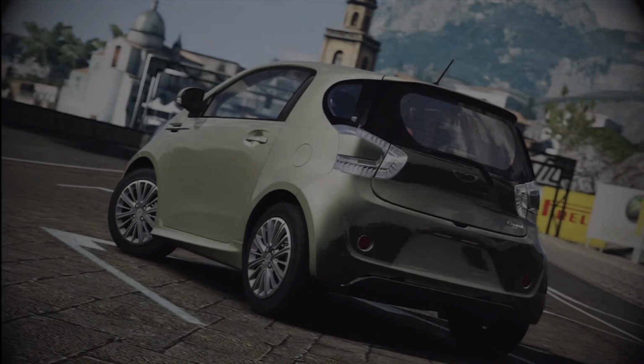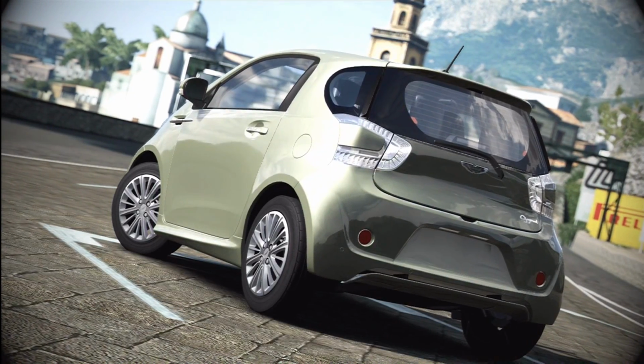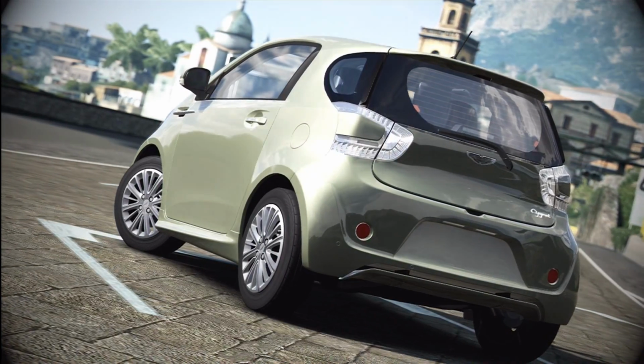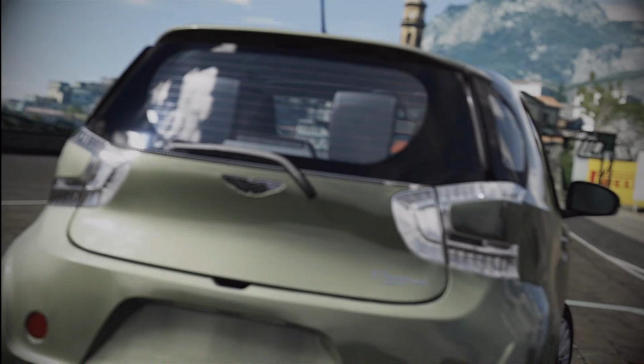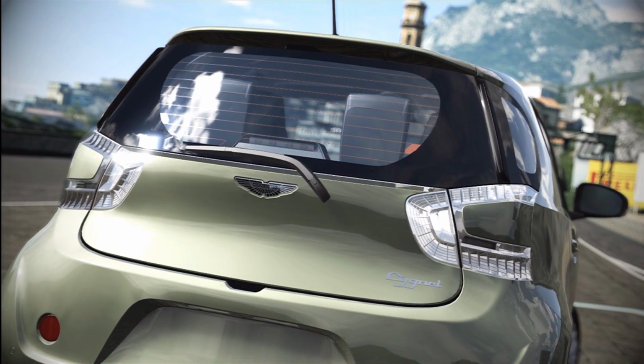I mean, look at these taillights right here. They don't have that classic Aston Martin look where they look very sharp and all the same shape. They just look like someone doodled some taillights on there. And even this rear windshield wiper right here is just bleh looking.